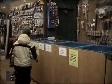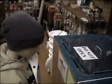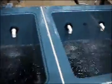Here's the live bait counter. Everything's out in the open, very easy to see, and you can pick out exactly what you want. Please get me a few shiners and some suckers and a couple dozen lights.